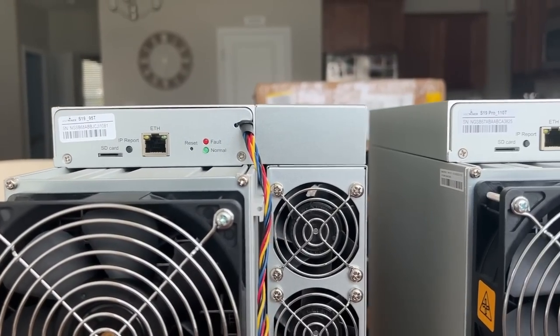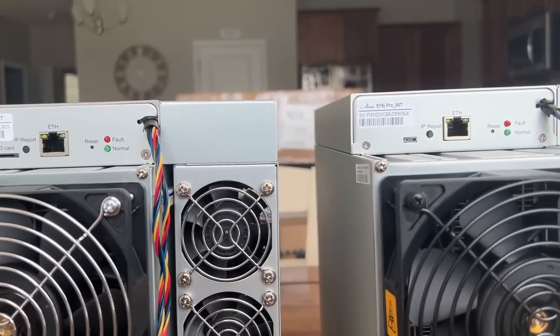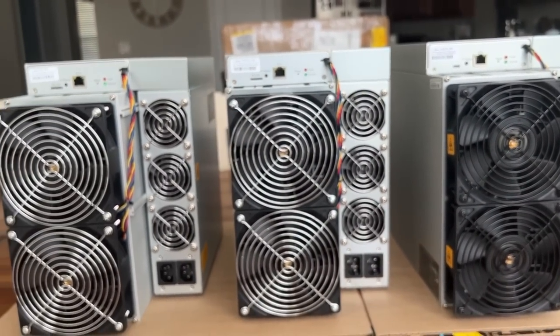I've been able to source most of these latest gen miners, and to be honest, they are crushing it, which is really cool. But there's a lot of factors at play. So what I want to do is run through the mining rigs one by one, and then I'll compare all of them later on in the video.